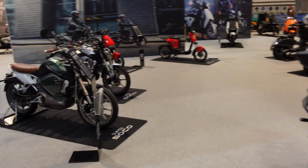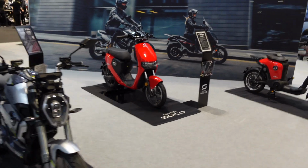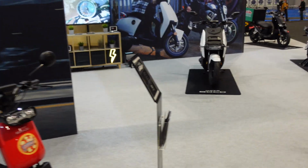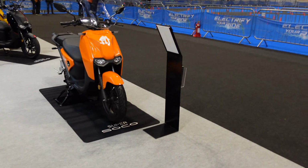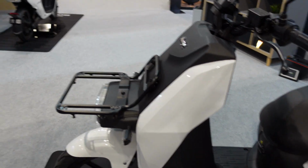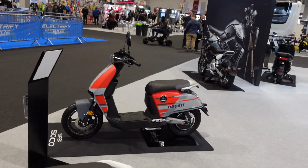I'm going to give you a quick walk around the rest of the stand so you can see it. I'm not going to talk through all these bikes because, frankly, I don't know a great deal about them. And, you know, the variations on the theme of scooters, which tends not to be the audience for the channel anyway. But nevertheless, I think they are an interesting approach for maybe what's coming along. I see one there is branded Ducati.